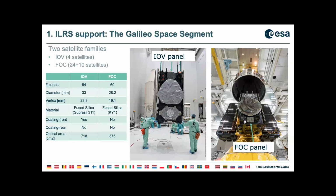The 2 panels are different. The IOV panel is larger than the one of FOC. They have different characteristics. They have also different optical cross-section. For those not so familiar with the optical cross-section, you can look into the optical area. The optical area is almost double in IOV with respect to FOC.